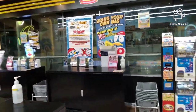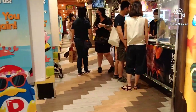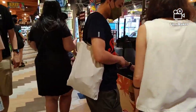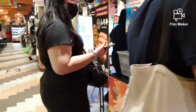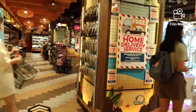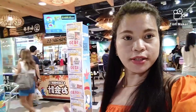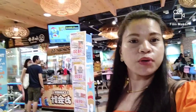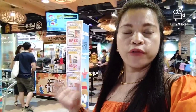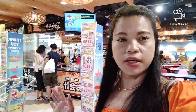So, guys, ito na yung exit. Tapos na kami naglibot dito sa loob ng Don Donki. I hope nagustuhan nyo. Kung gusto nyo ng mga Japan products or sushi, fresh sushi, dito kayo guys bibili sa Don Donki.